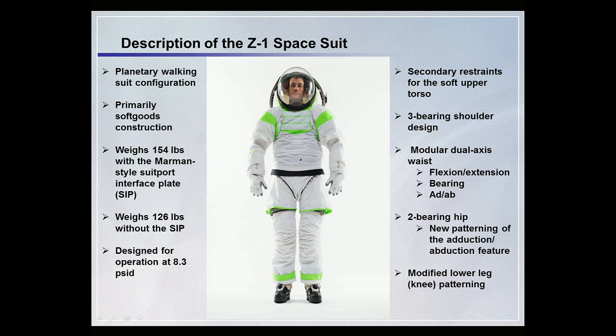And one of the things we're doing here is we have incorporated a capability to work with a suit port. So there's a big ring in the back. It has a lot of mobility. We tried some different elements here in the shoulder and the hip to try to see if a different design would work better or not, and you evaluate that and decide how well it did or didn't do. It's all about trial and error. Nothing's ever bad. You always learn something from it. Okay, what's good about it? What's bad about it? And this suit currently weighs 126 pounds.